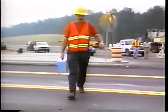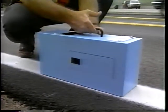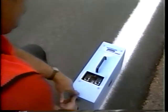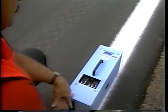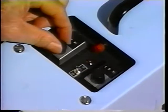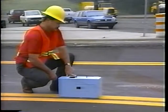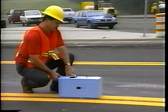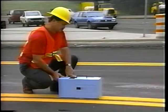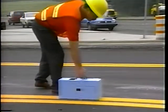If additional evaluations are needed, a portable retroreflectometer can be used to measure nighttime visibility of pavement markings. Measurements are made during the daytime on clean, dry markings. Some important things to remember. Zero the instrument after it warms up. Check required air temperature ranges. Avoid direct sunlight. Select level marking sites. Record a number of measurements at each site and average the readings.